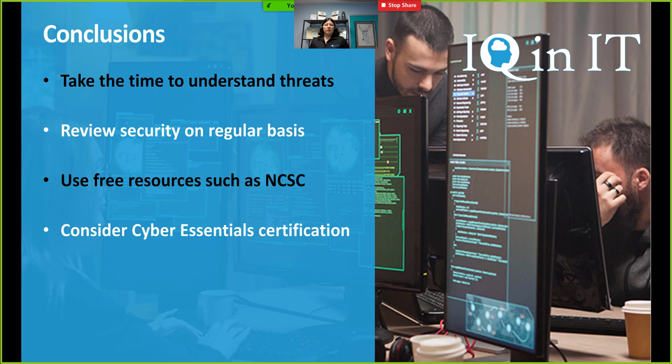So what I would recommend is that you take the time and you understand the threat which your business may be facing. A lot of the time, small, medium-sized businesses won't need super strong security. They'll just need a very good baseline security, have staff awareness, have two-factor authentication, and have the right policies in place to help protect the data they hold.